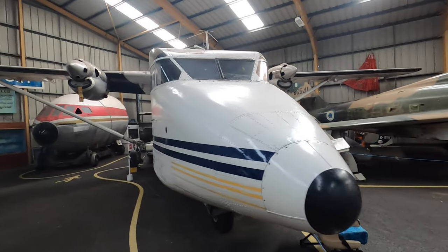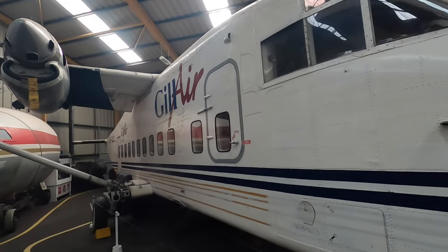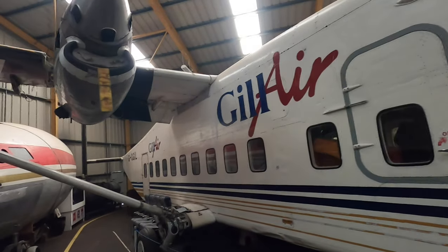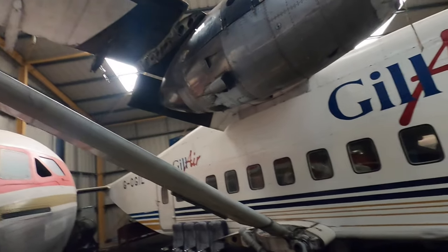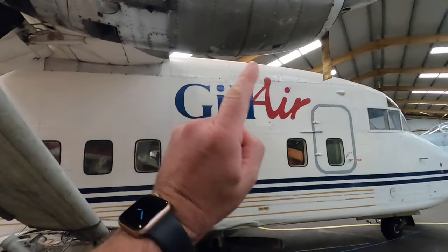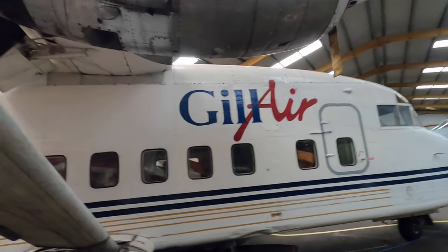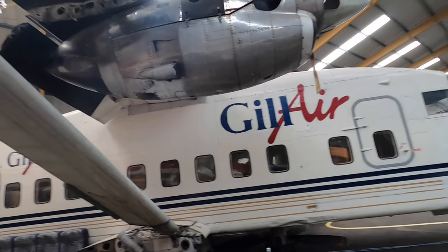Now, this aeroplane brings back a lot of memories for me. Gill Aviation, it's a short turboprop engine. And when I was in high school, I had to do 2 weeks of work experience. And where to go for work experience? Right there. And this was one of the aircraft that we were overhauling at the time.